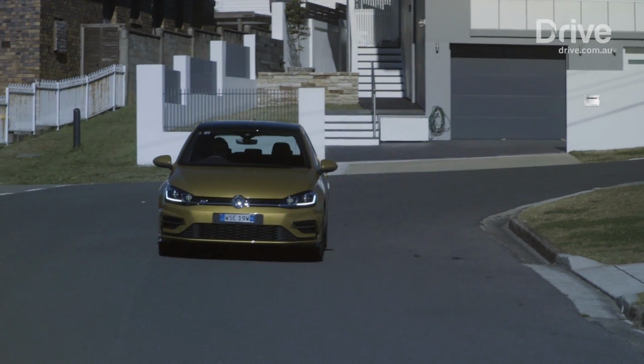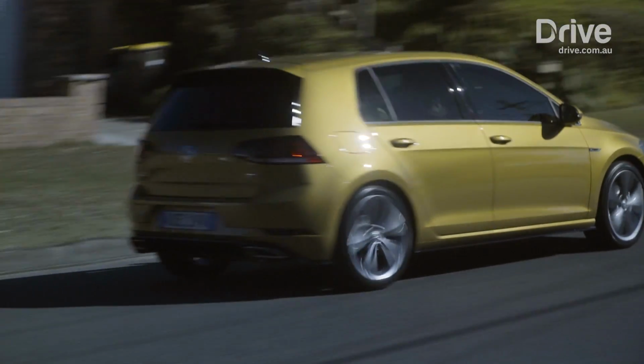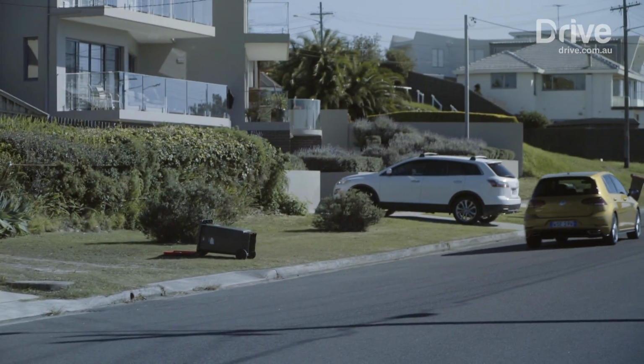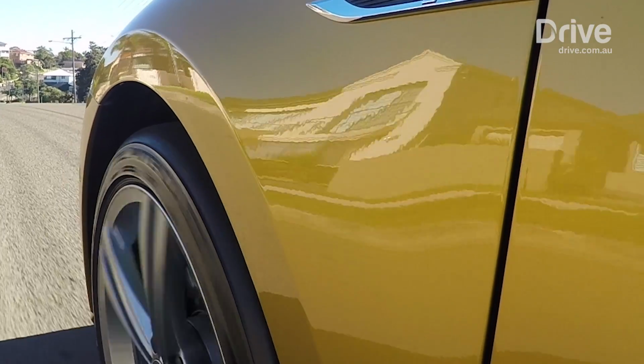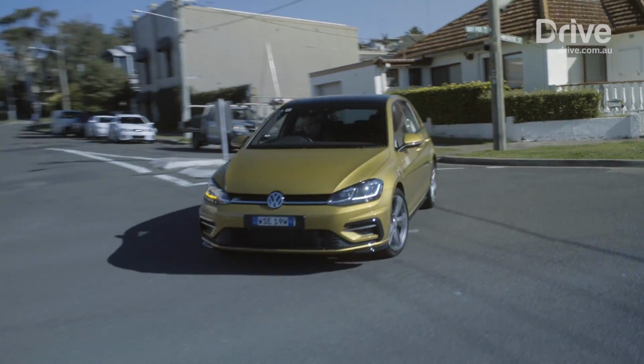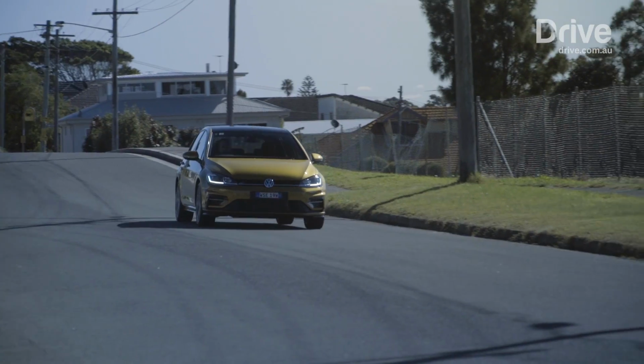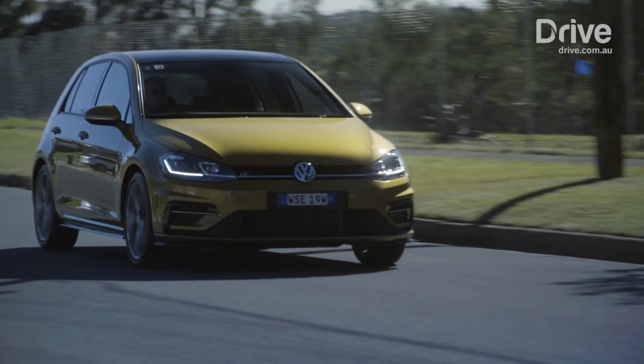But it is quite an engaging little car to drive. It's got neutral handling and a pretty sure-footed stance on the road. All in all, it's the one percenters, the small things, that keep the Golf at the top of the small car class. Sure, you pay a bit more for it, but it has a level of refinement and overall quality that its Japanese and South Korean rivals simply cannot match.